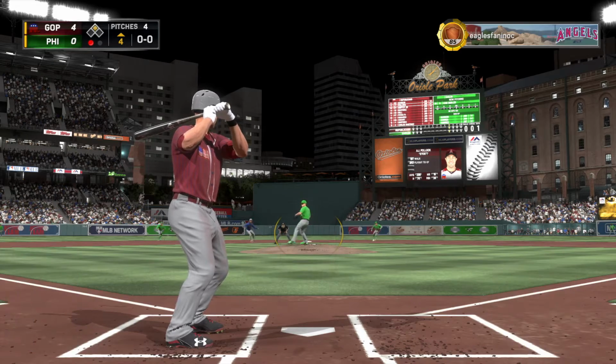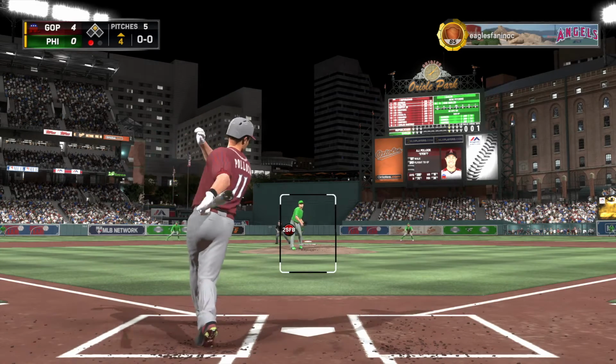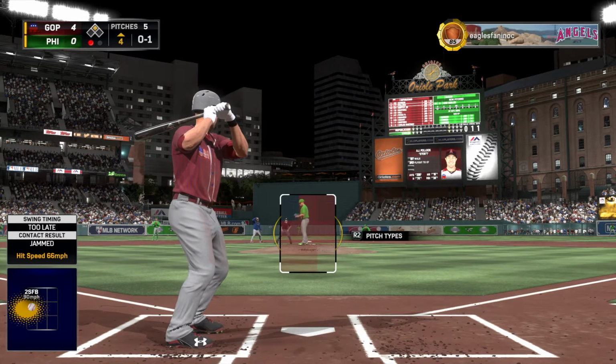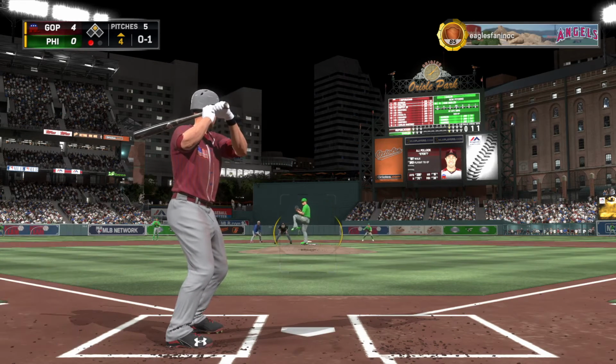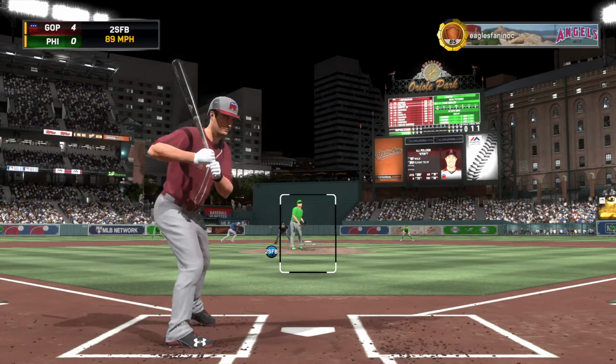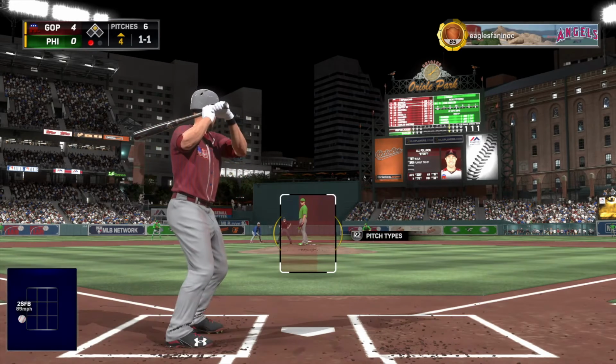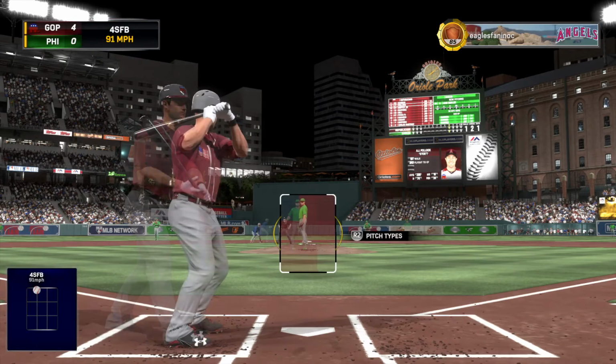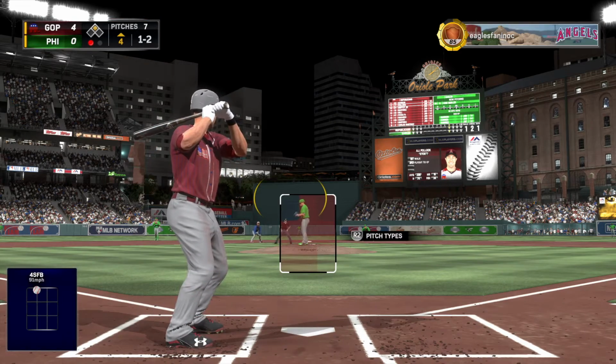A.J. Pollock. He's 0 for 1 thus far. Sends that one out of play for strike 1. 0-1 count. Here it comes. And there's a pitch that just misses the inside corner. Didn't catch the corner there, but you can see he was trying to jam him with that running action on that 2-seam fastball. And he takes a called strike 2.